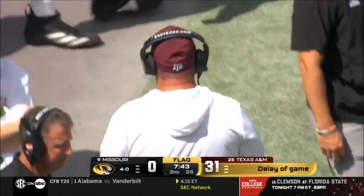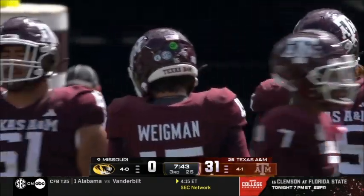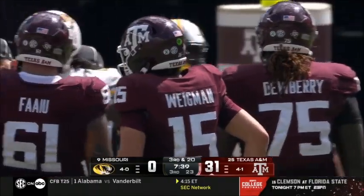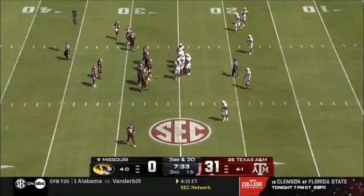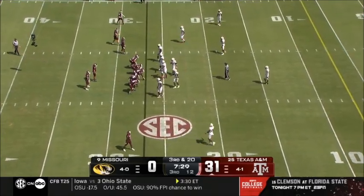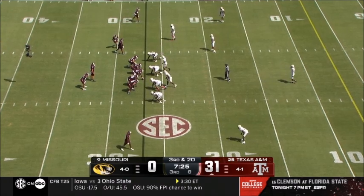Listen, I know 31-zip gives you the luxury. I know you want to run clock. You also want to remain playing clean football. Yeah, and that's just one of those things. When you haven't played a ton of football, and you haven't played in a month or so, you're knocking off the rust of trying to help guys get lined up. We saw some alignment issues on the delay of game, and now you're just forgetting to look at the clock. It's just knocking off some rust here, even though it hasn't looked like it so far for Connor Wigman.